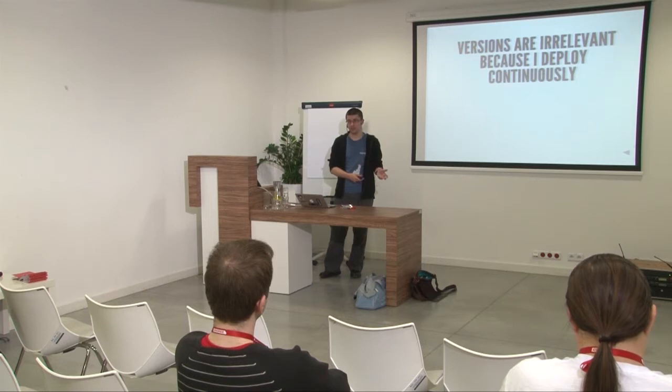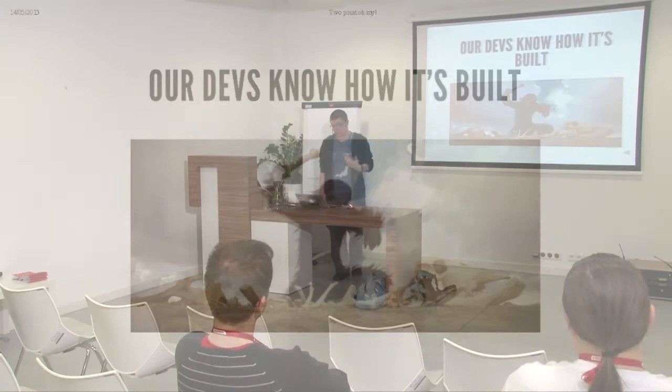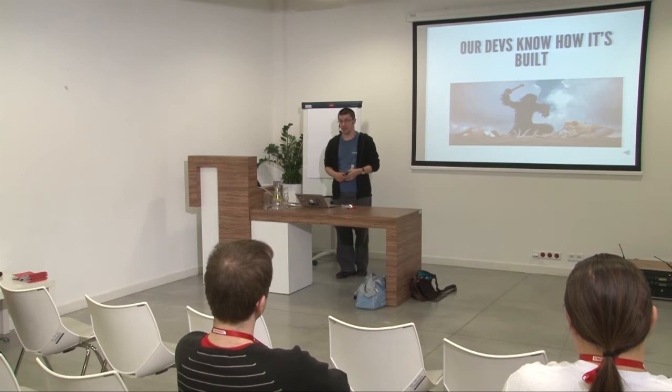So obviously, all of our devs know about our release cycle. Yeah, I know all about the release cycle. Well, actually, yeah, I do, but I make sure that I know all about the release cycle, but I also make sure everyone else knows about the release cycle. That's part of what release engineering is about.